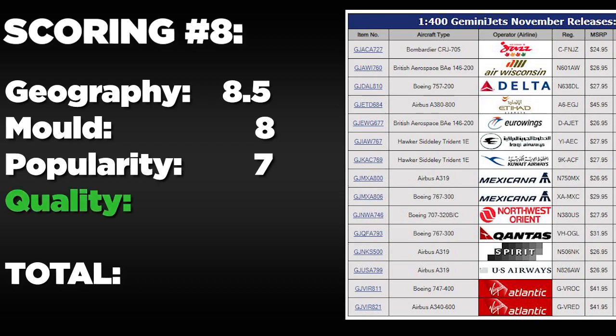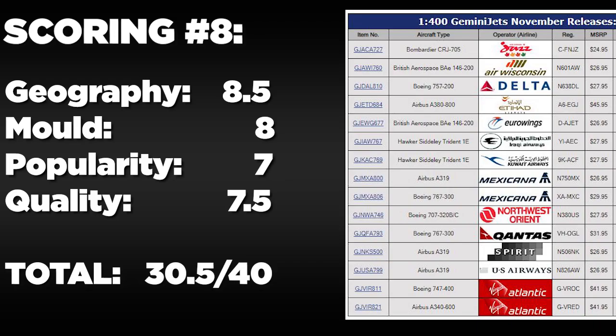In addition, quality during this time was solid. No broken parts, no major defects that would have really hurt the release score. Although some molds could have been improved, this was still very applicable for the time and thus will get a 7.5 out of 10 points. This release will be walking away with a total score of 30.5 out of a possible 40 points.